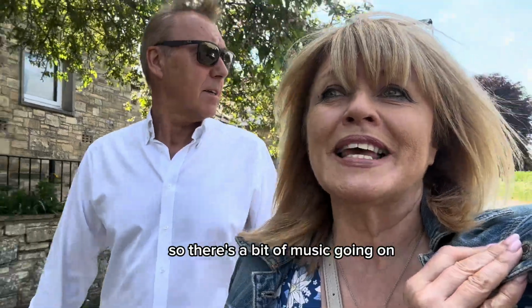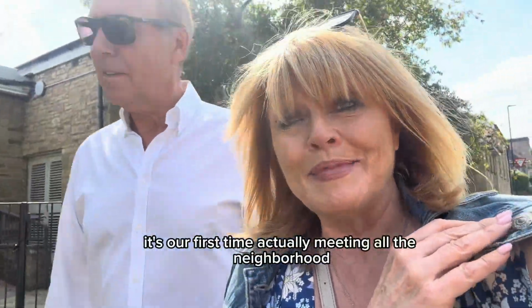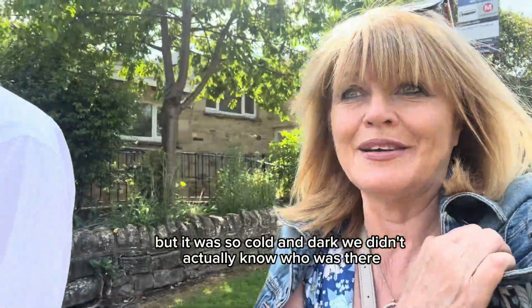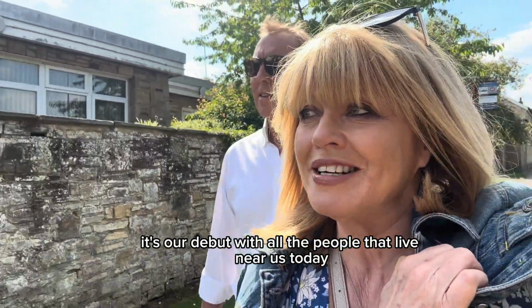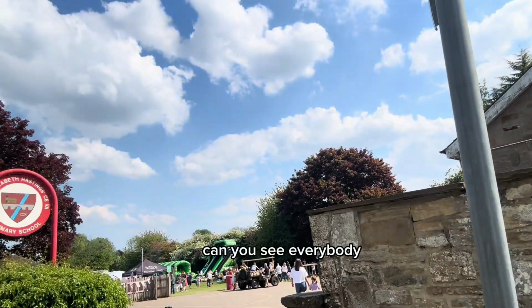So there's a bit of music going on. There's a lot of cars here. It's our first time actually meeting all the neighbourhood. We did go to a Christmas carol thing, but it was so cold and dark we didn't actually know who was there. And it's our debut with all the people that live near us today. Oh, it's looking busy. Look over there. I see everybody.